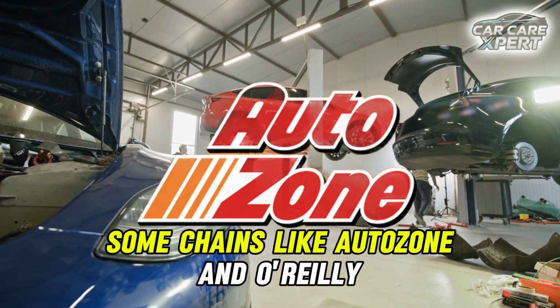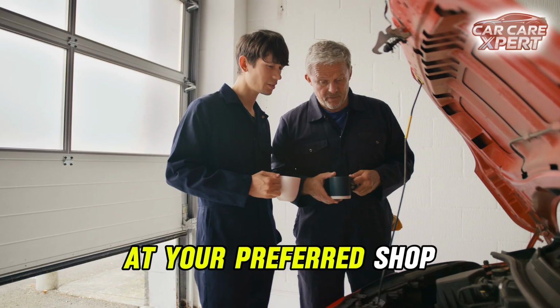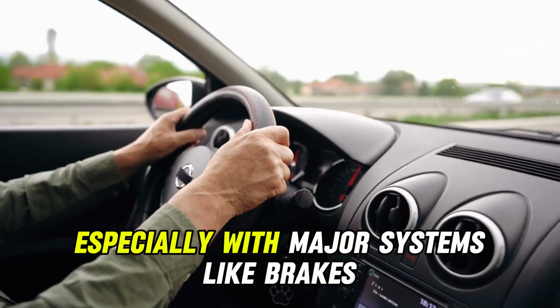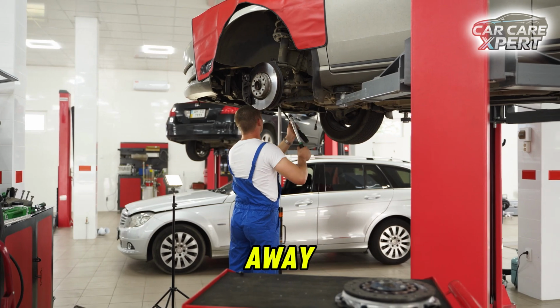Some chains like AutoZone and O'Reilly even offer free diagnostic help. Bringing quotes from competitors can also help you negotiate at your preferred shop. This one step can save you hundreds, even thousands, especially with major systems like brakes, AC, or suspension. And what if I told you some repairs don't need to be done right away, if at all?